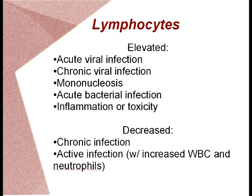Now, there's something else similar. They're another form of white blood cells, and they're the lymphocytes, and those are usually elevated when you have acute infections, and even when you have chronic infections, those can be elevated as well. But it's also interesting to notice that they're elevated whenever there's any sort of inflammation or overall toxicity in the body. That's definitely a sign of a problem. And with mononucleosis, that can be elevated there.